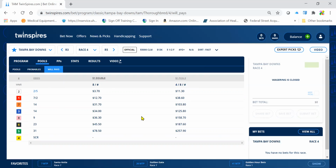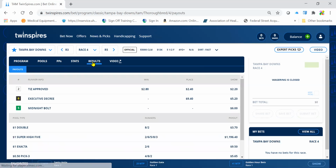Now, depending on how you want to play this, you're not going to make any money at 2 to 5. It is what it is. But you could key this horse with what you think are some other long shots in the gimmicks. That's up to you, but I would definitely say 2 is going to win this race, and 2 did with ease. Again, you can watch the playbacks.